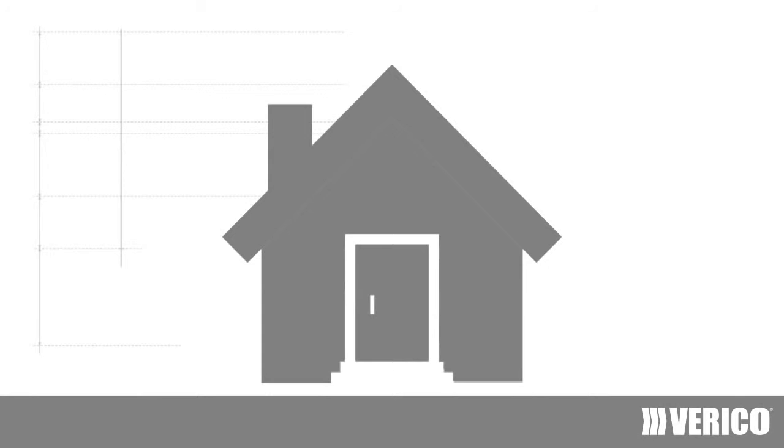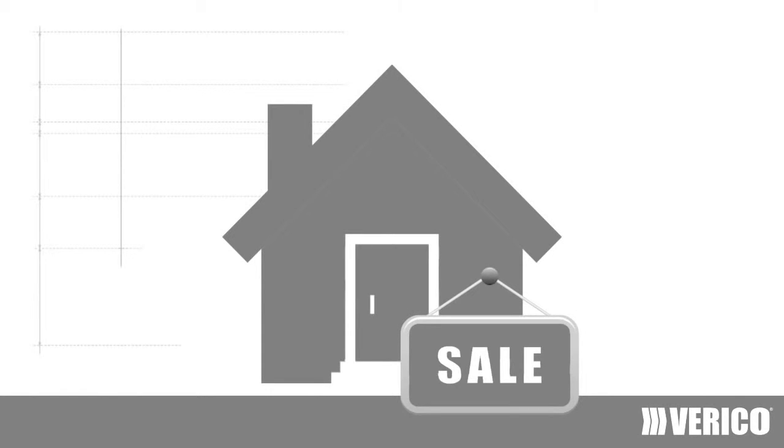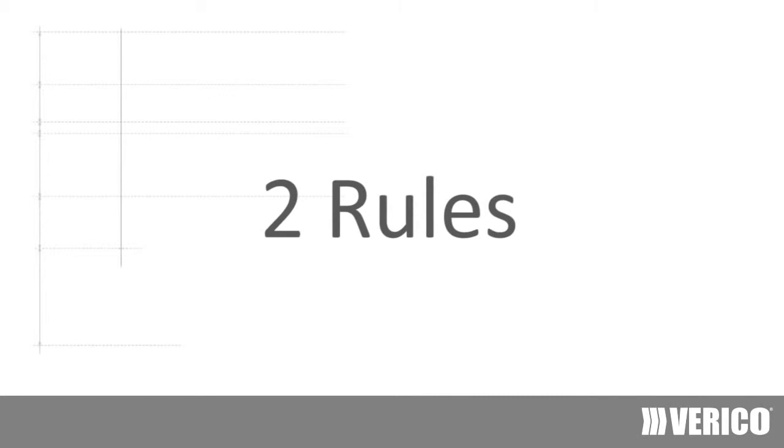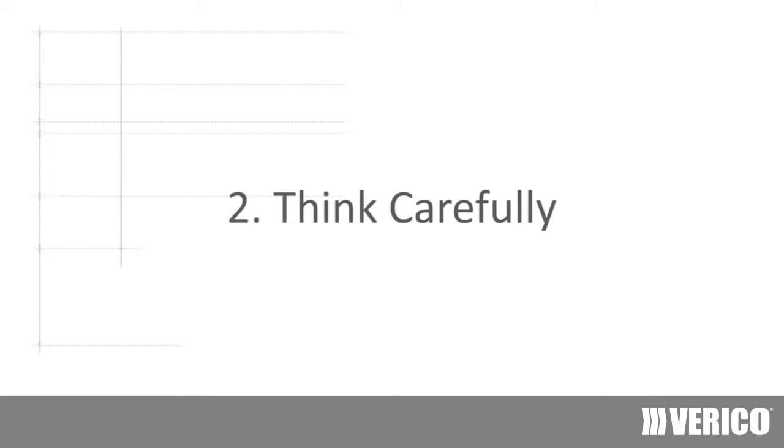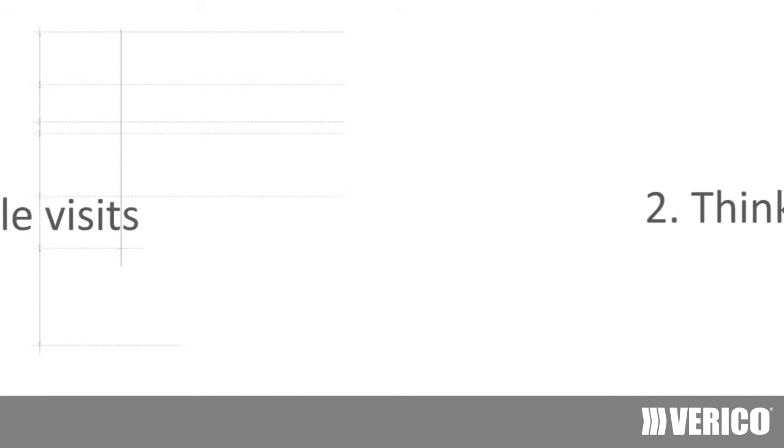So, you found the house that you want, but what's next? Before you sign your name to anything, remember 2 fundamental rules. First, work with a lawyer or notary to ensure that your legal interests are being protected. Secondly, give yourself time to think to see if this is really the home for you.